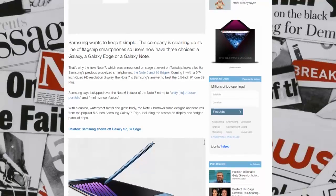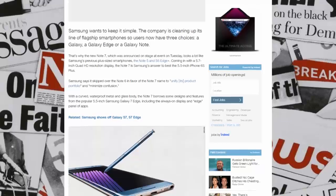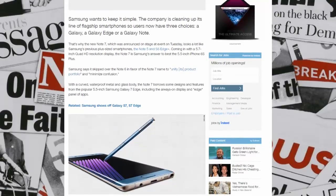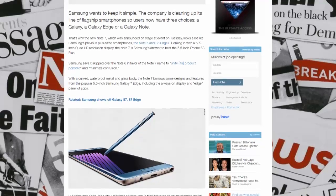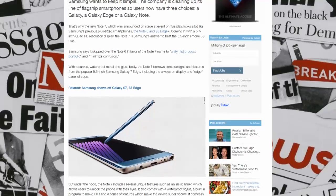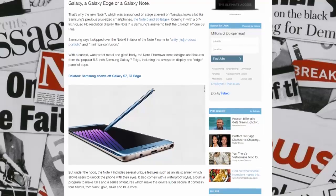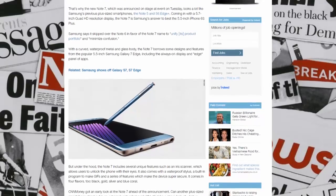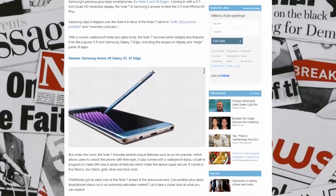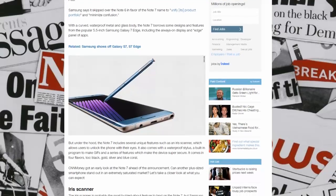With a curved, waterproof metal and glass body, the Note 7 borrows some designs and features from the popular 5.5-inch Samsung Galaxy S7 Edge, including the always-on display and edge panel of apps. But under the hood, the Note 7 includes several unique features such as an iris scanner, which allows users to unlock the phone with their eyes. It also comes with a waterproof stylus, a built-in program to make GIFs, and a series of features which make the device super secure. It comes in four flavors: black, gold, silver, and blue coral.